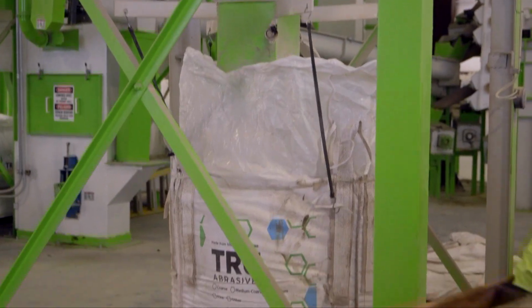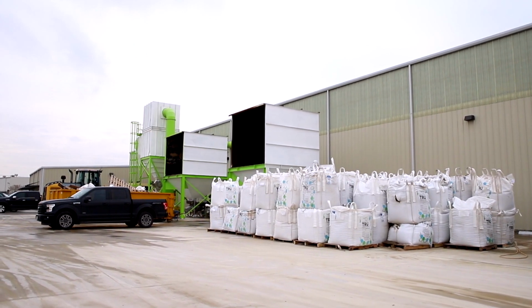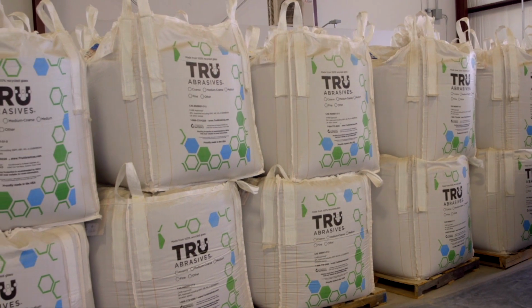We used to do 2 guys, 8 hours a day on manual baggers. We got 1 truckload of material from that. With our automated system, we'll run in an hour, we'll get 1 truckload. And then we'll also be able to provide super sacks as well.